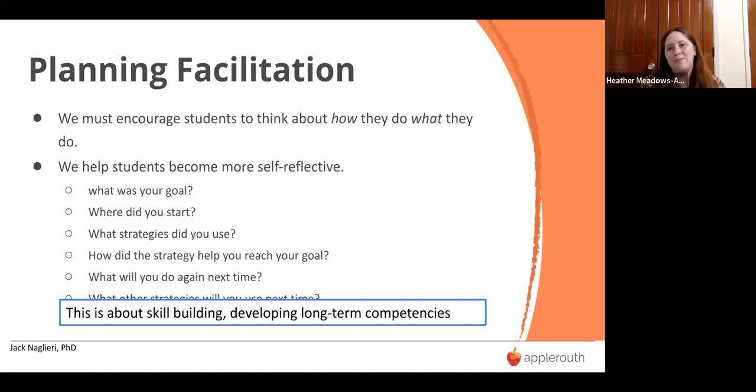What was your goal here to do the worksheet? Where did you start? I guess I put it in my backpack. What strategies did you use? I remembered it was due on Friday, so I did it on Thursday. Okay, what other stuff can we do, right? What will you do next time instead? I'll remember that office hours are on Wednesday instead, right? And think about those consequences.